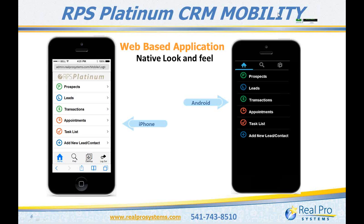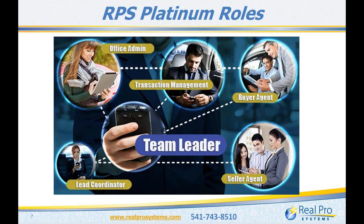And so we're talking about things like lead coordinators, the person that actually is going to pick up the phone and call all your leads when you get them. We have tools that help support that. Of course, we have buyer agent and seller agent tools that are going to help them. There's transaction management tools built in. And then there's just generic office admin type things. And sometimes the office admin will fill some of these roles as well. And then we also have team leader tools where you get visibility on certain things. Within the system, you have some visibility on what's going on if you do have that team-based system.